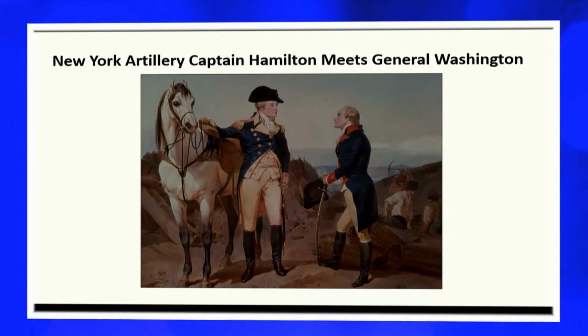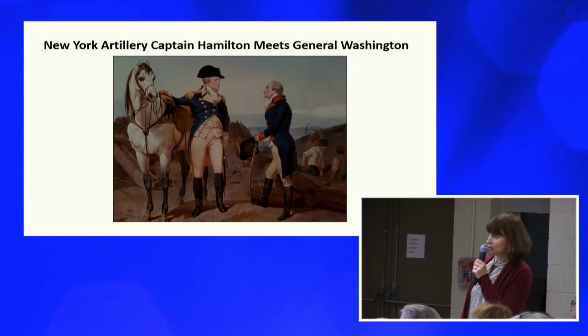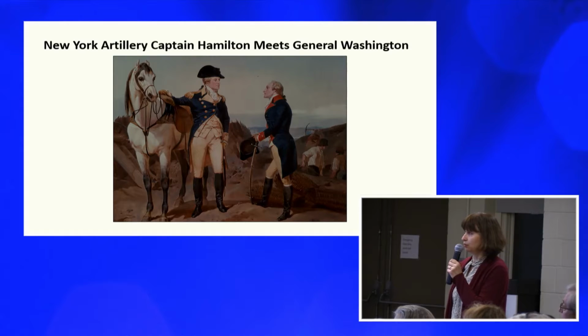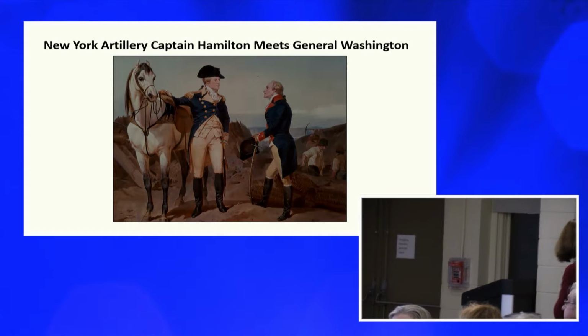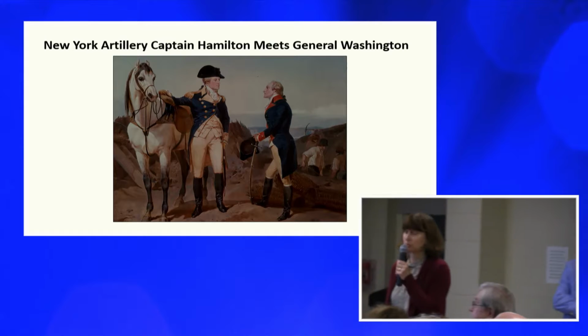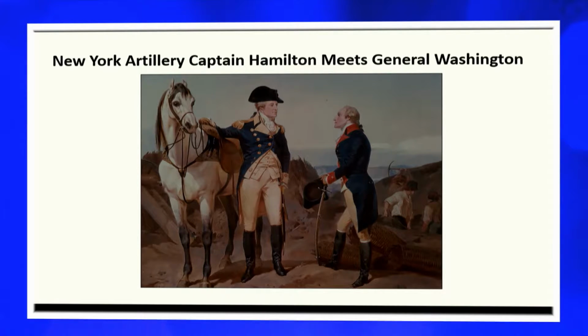Here, this is a picture that illustrates artillery captain Alexander Hamilton, and he was working for the New York Artillery. He meets George Washington. General Washington is in Manhattan, and Hamilton and his company are digging in with all their guns and getting ready for an encounter with the British. This picture is at the Museum of the National Heritage in Lexington. That's where we found it, and we were very excited.